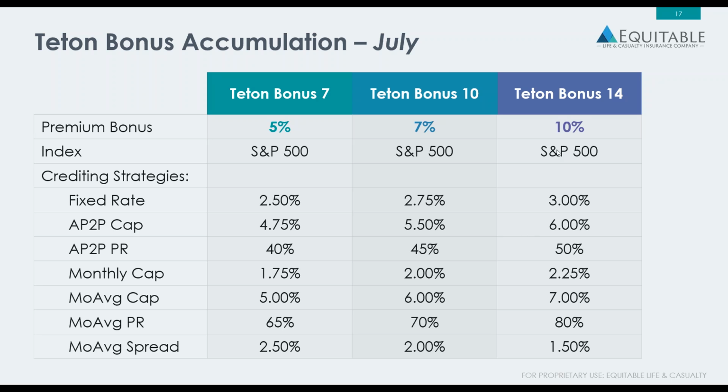So even out here on the 14-year, you get a 10% bonus, a 3% fixed rate, a 6% cap, and look at that, a 50% annual point-to-point participation rate. So you absolutely have accumulation potential as well as the upfront premium bonus too.